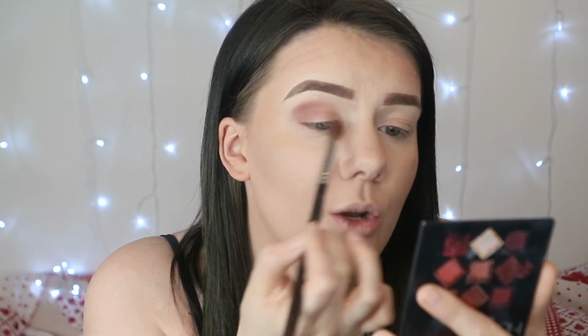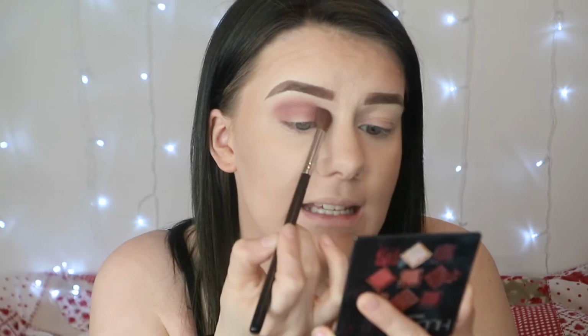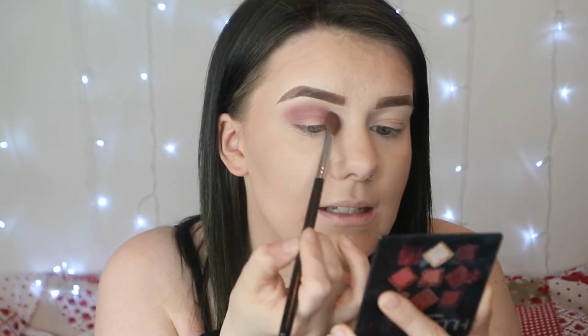And then when I get to about the center, I start to use side to side motions. And then I take some of this light shade. It's kind of like a white creamy shade, and I will go along the edges with this just to soften them out. Also, it makes it look so much more blended and softer, and it just makes it look nicer.